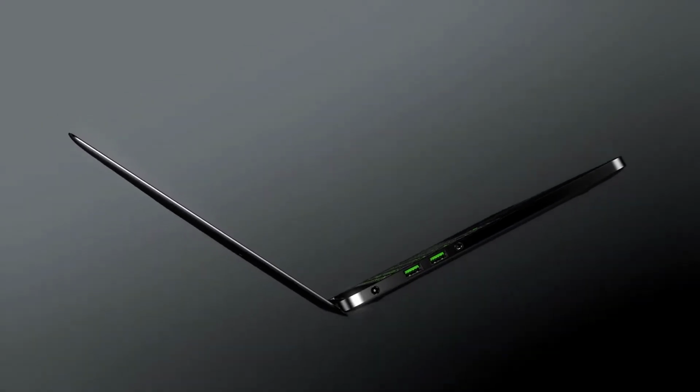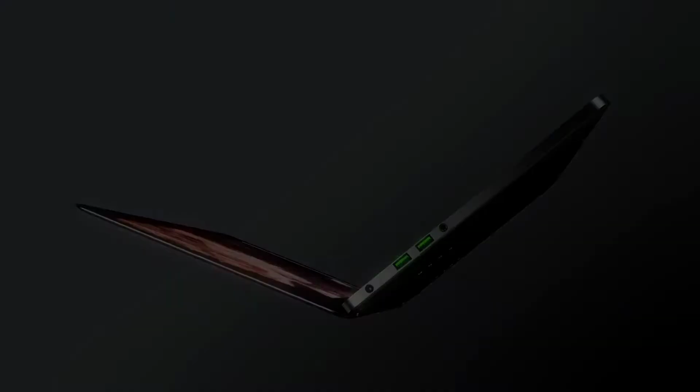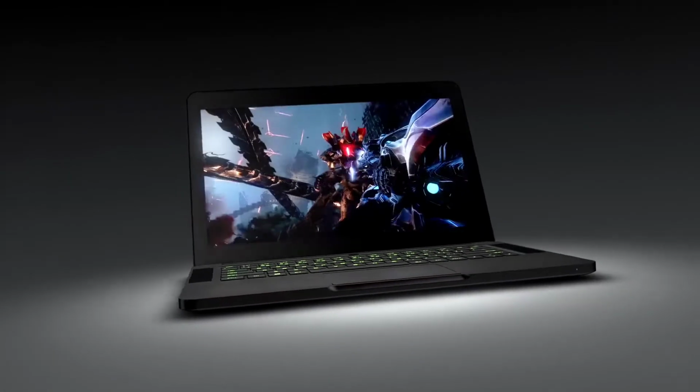Impossibly thin, insanely powerful, and designed just for gamers. The Razer Blade is the world's thinnest gaming laptop.